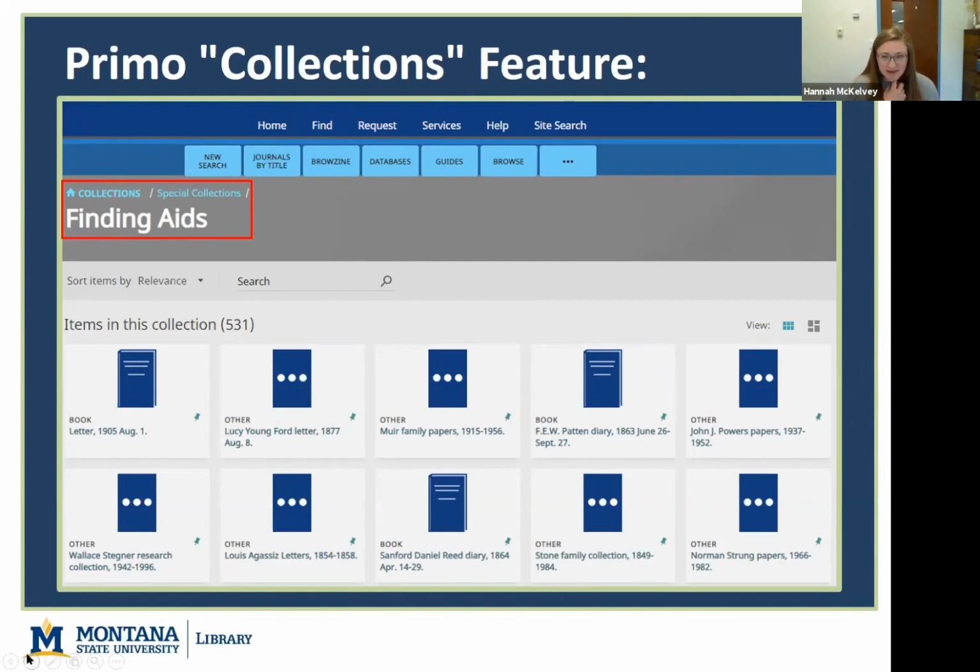And this is simply because sometimes those facets or filters from the main Primo search aren't always customizable, or our users can't limit to finding aids, for example. And so the experience that our students have in Primo doesn't always mirror what we want it to be, or what we're teaching them when they have a session with Jan and she's talking about finding aids, and then they go into Primo and they're like, what is this? Why can't I find it?